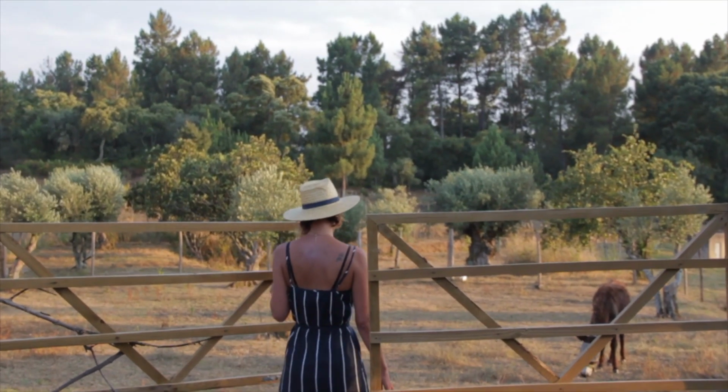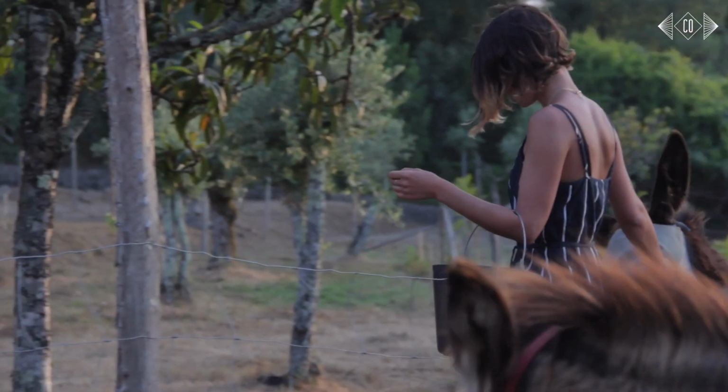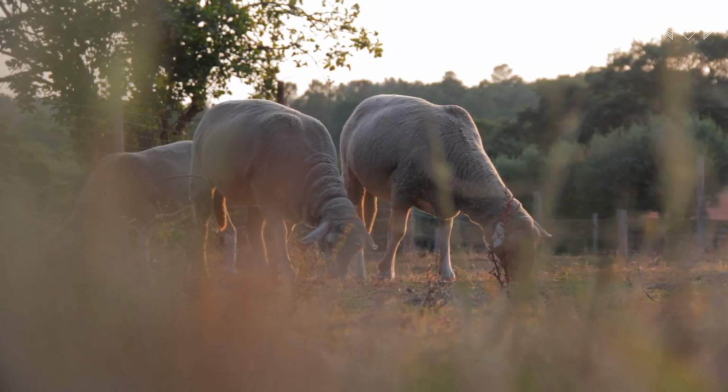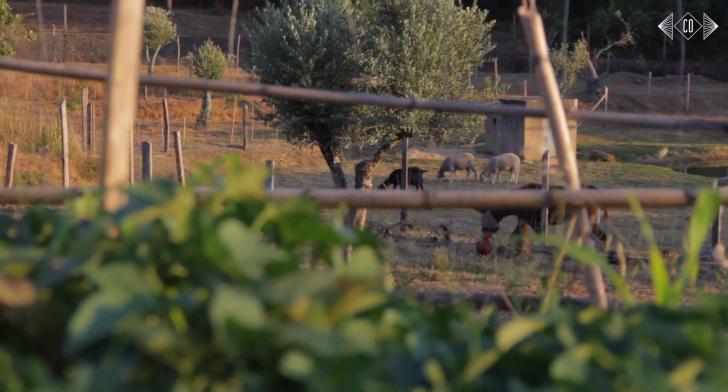Certainly we're trying to make sure that all the living things have a wonderful life here on the farm, including all the animals, which are playing a really important part in regenerating the soil and adding different nutrients back into the system here on the farm.